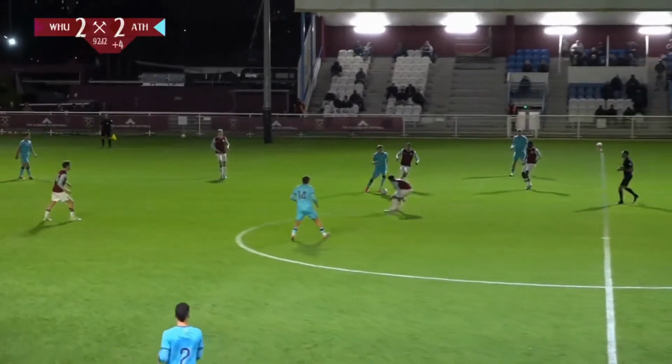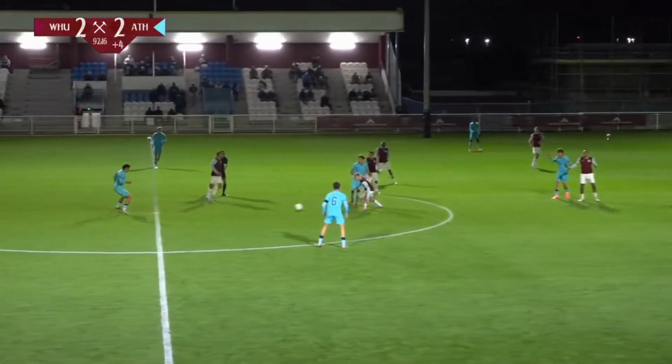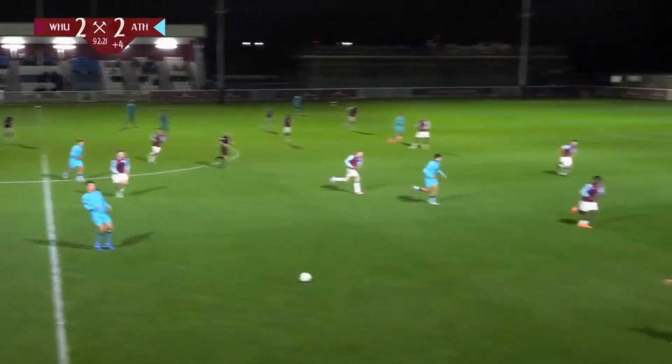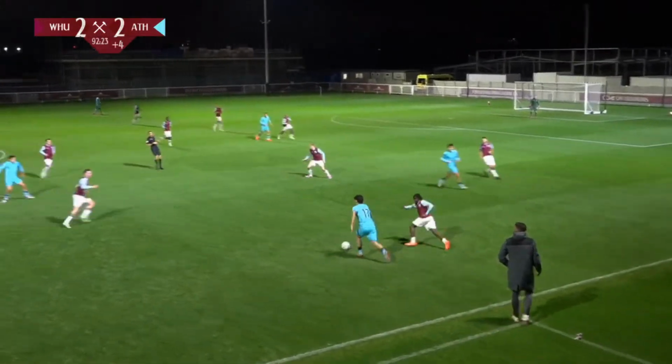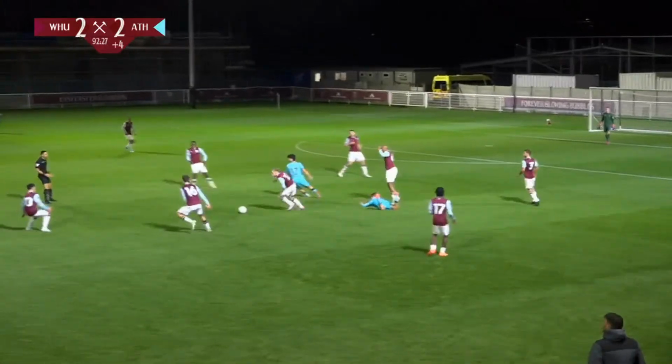Bilbao keeping the ball away from West Ham. So they're in search of a third, but that's short-lived. And Bilbao just win it back in the middle of the park. We're 90 seconds away from full time, or thereabouts.